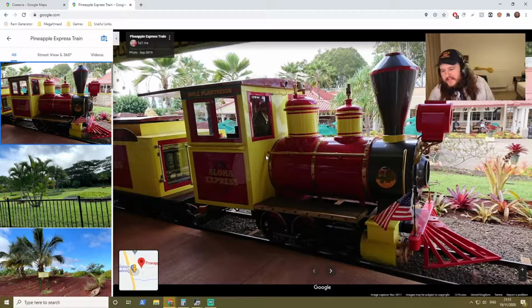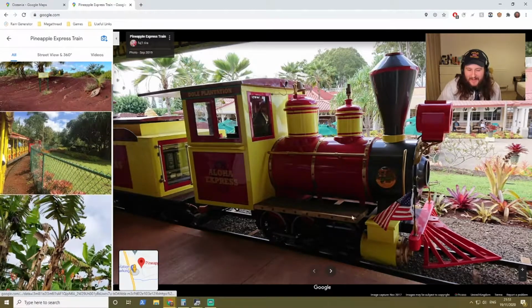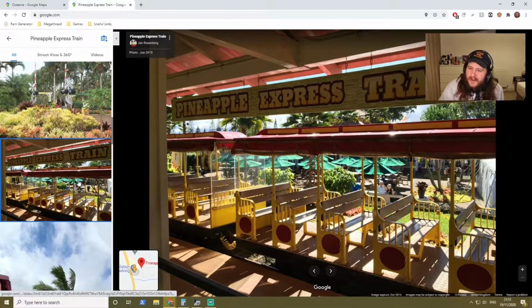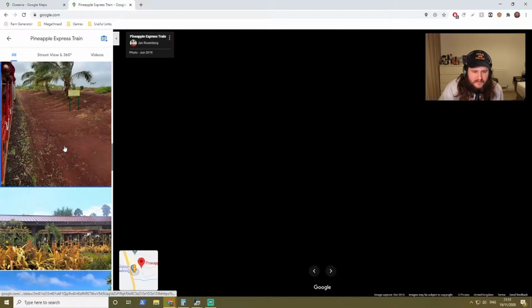Did you go on this? Is this what you were driving? I did go to the Dole plantation place, but I did not go on the train. I don't remember this. That's a cock up. Look, they've plonked an American flag on there. You can't go wrong. Pineapple Express train. That is genius.